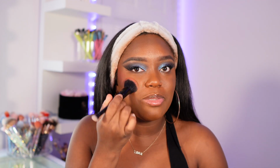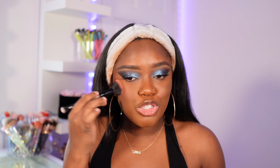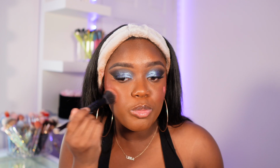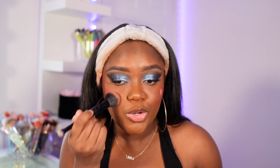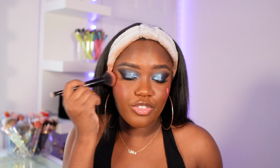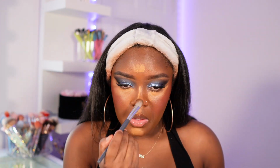When it comes to Juvia's Place liquid blushes, I have to do these blushes before I do concealer because they are very pigmented. Taking a dot of Peach Rose on the cheeks. And we're just going to blend this into Barbie Rose for a little bit of an ombre kind of effect. I might add a little bit more once I add concealer and everything like that. For concealer, I'm just going to go in with my Urban Decay Quickie.